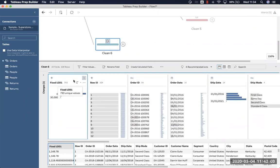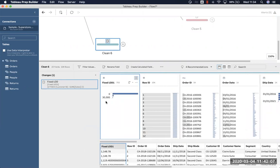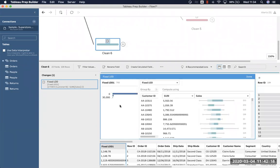And I should have actually changed that. If you ever want to make changes to any of your calculations, similar to what we've had within Tableau Prep before, go into your changes pane, which acts as your audit log within Tableau Prep. Click on the little pencil symbol. That's going to allow us to edit. And let me change the name of this calculation to be our total customer orders, or customer total sales. That might be a nicer way of saying that.